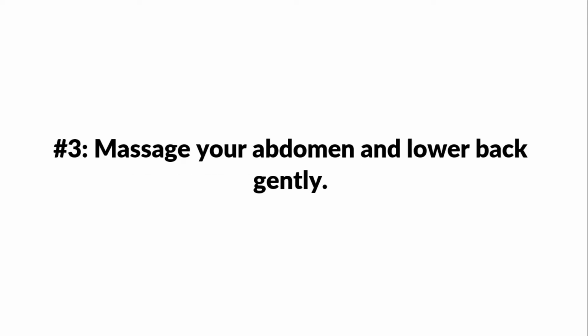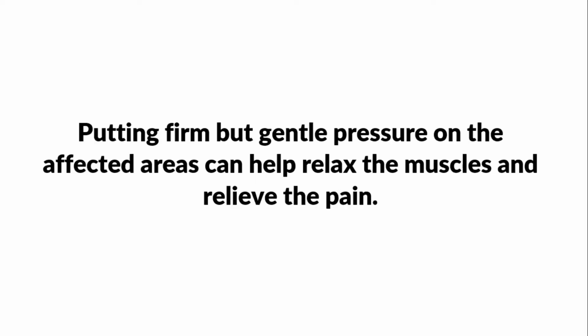You could also consider soaking yourself in a hot bath or taking a hot shower, but just be careful not to burn yourself. Number 3, massage your abdomen and lower back gently. Putting firm but gentle pressure on the affected areas can help relax the muscles and relieve the pain.